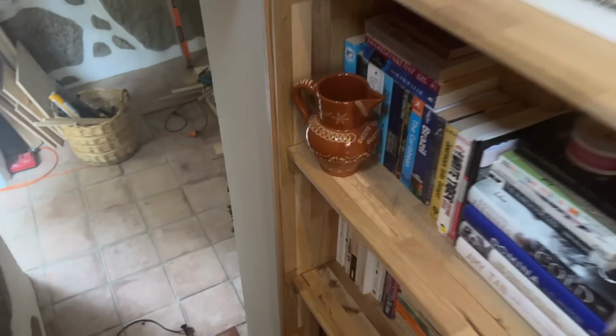First real job of the day. Let's go and carry on building that kitchen. See where we get to by the end of the day. I'm excited about that project. Everybody knows that I like building out of wood.